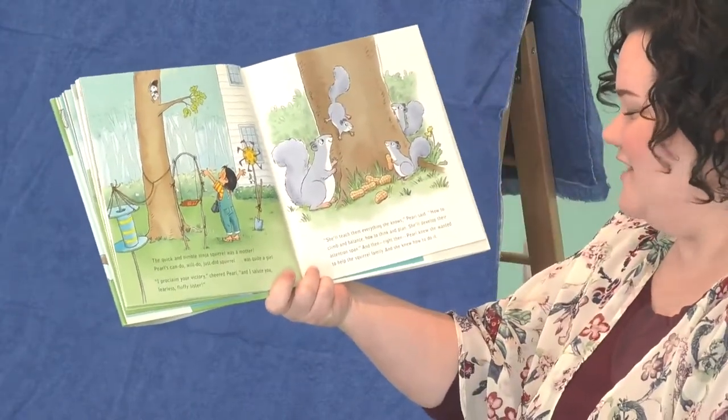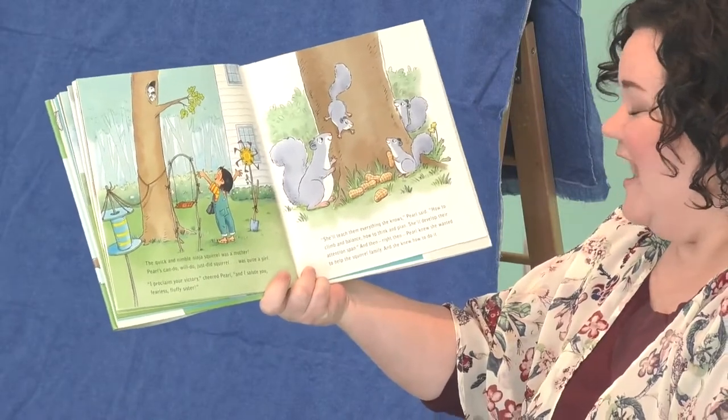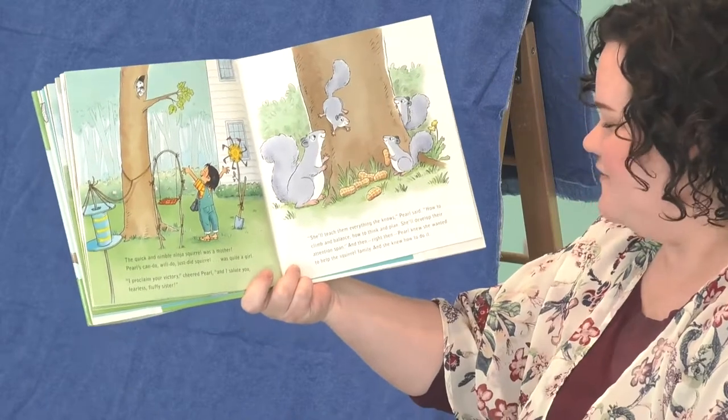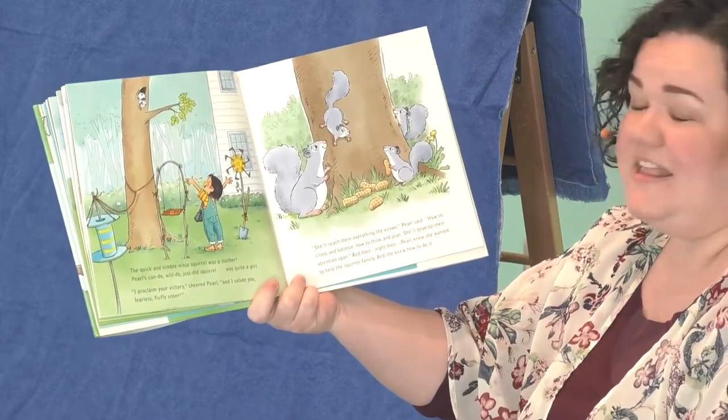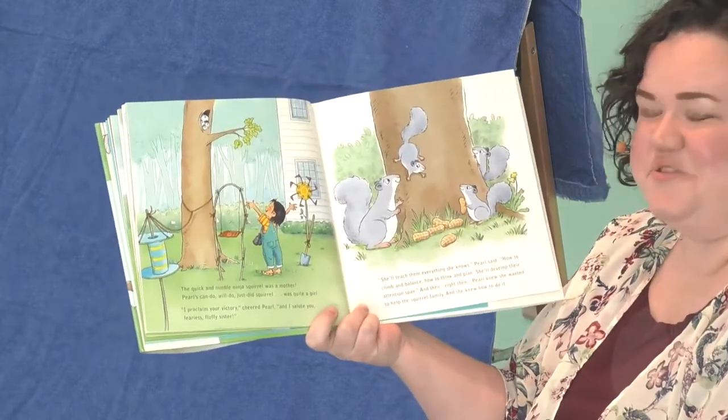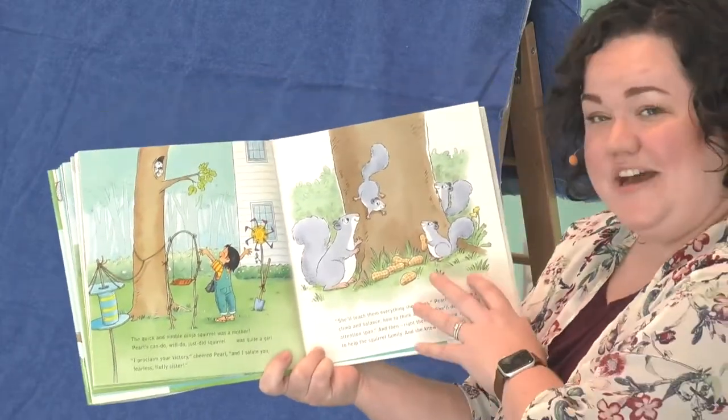"I proclaim your victory," cheered Pearl, "and I salute you, fearless, fluffy sister. She'll teach them everything she knows," Pearl said. "How to climb and balance, how to think and plan. She'll develop their attention span." And then, right then, Pearl knew she wanted to help the squirrel family. And she knew how to do it.